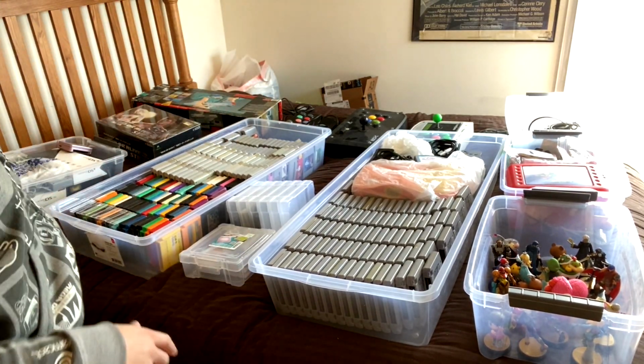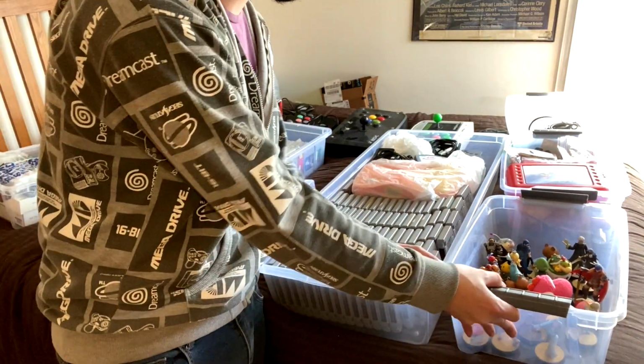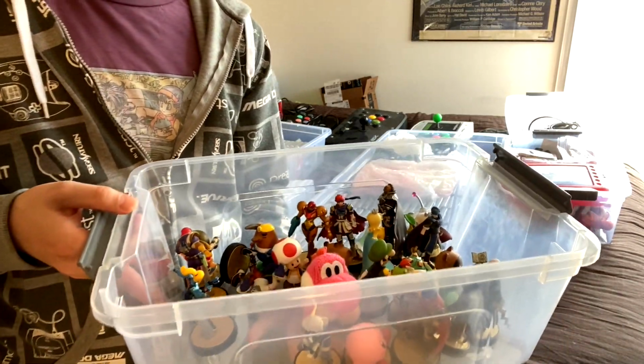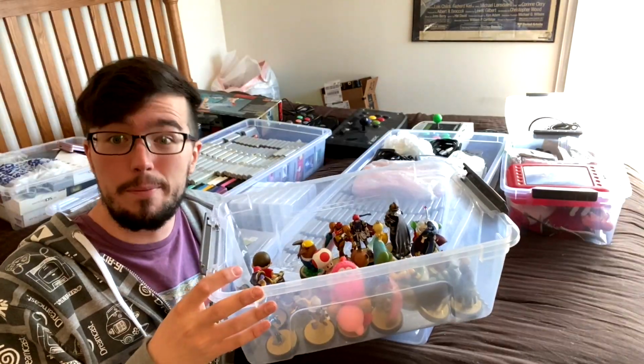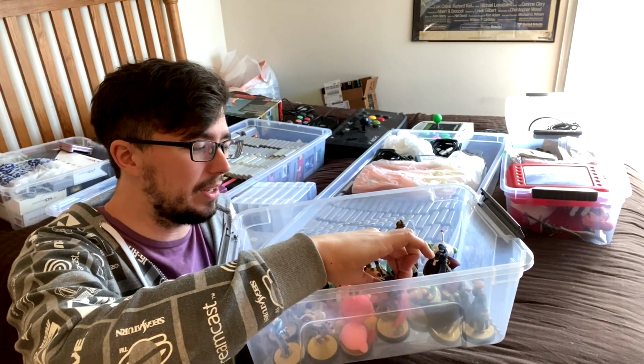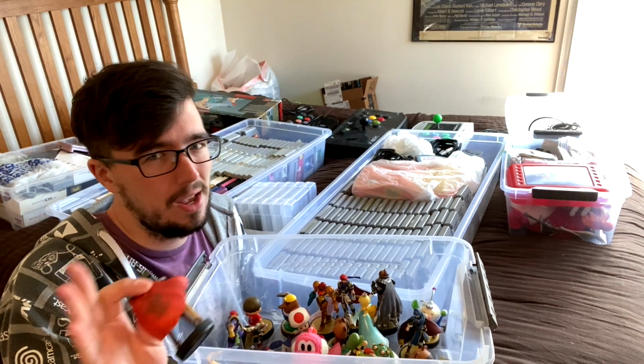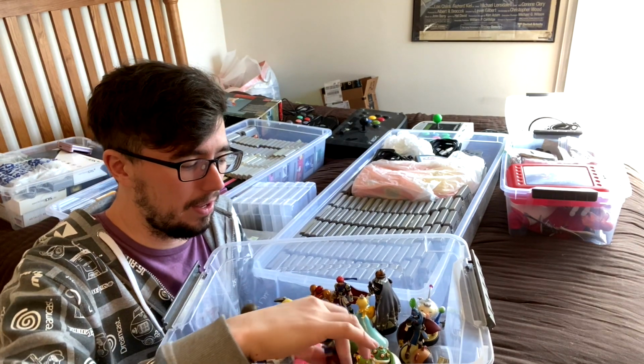Maybe that'll be interesting. Let's start closest with the camera here. So this here is all my Amiibos that I decided to keep. I went pretty Amiibo crazy when I was back in Japan. I bought pretty much all of the Smash Brothers Amiibos. I would not do that again.